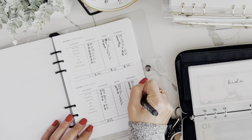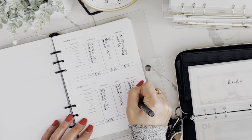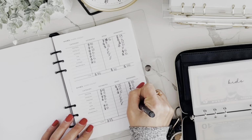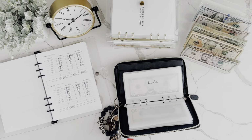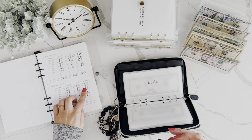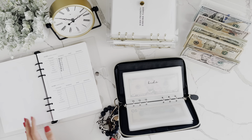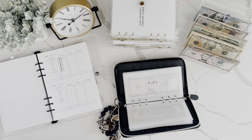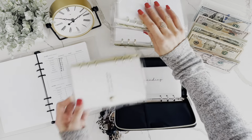And I'm gonna stuff a few of these envelopes, but not very many today. So my wallet's gonna be a little bit quick, but that's okay. So that's pretty good. So I started with 85 and I have 25, 30, 35, 40 remaining. So that's pretty good. Okay, so then for this week, I'm only gonna be stuffing spending and kids. Spending, I'm gonna grab from our low priority sinking funds.